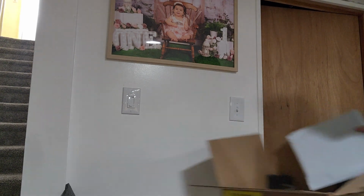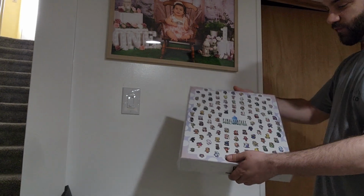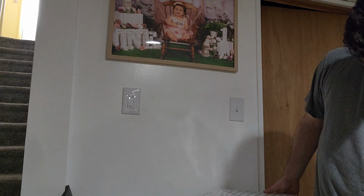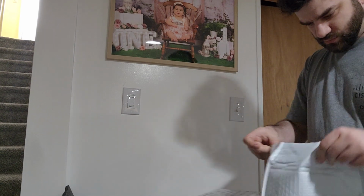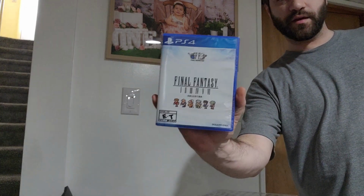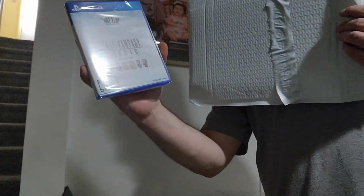So I did get the collector's edition of the PS4 version. I don't know if this is just a PS4 disc. Yeah. So it looks like the collector's edition. There was a padded envelope with the game underneath this box.